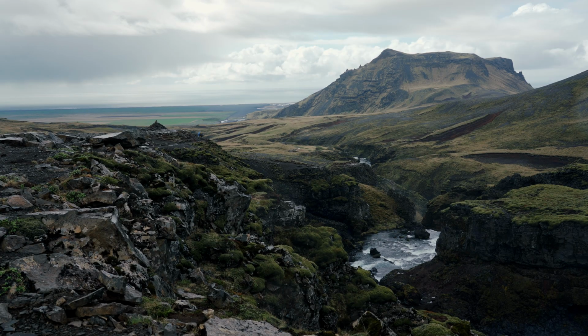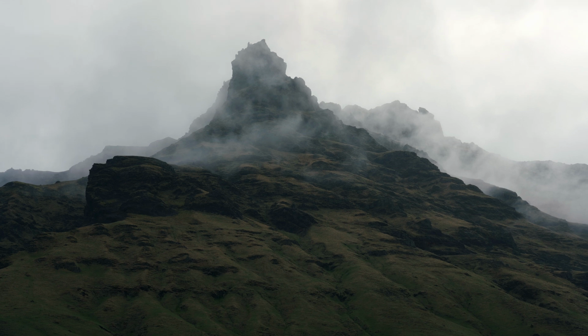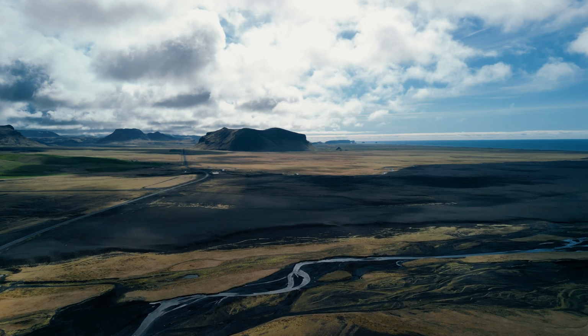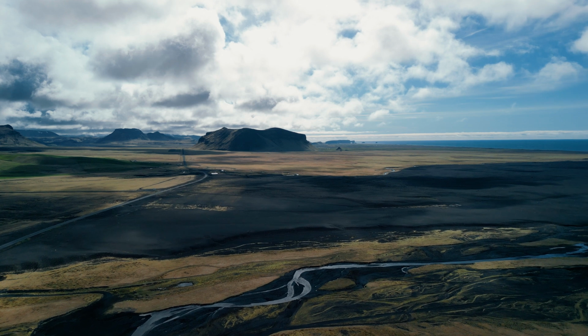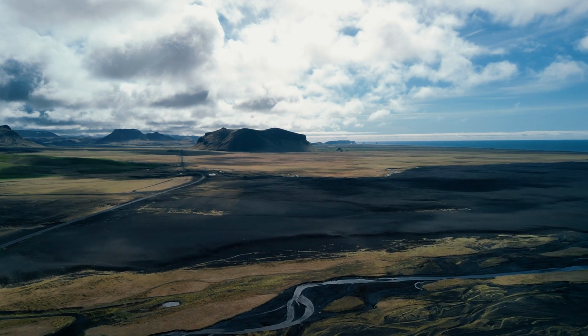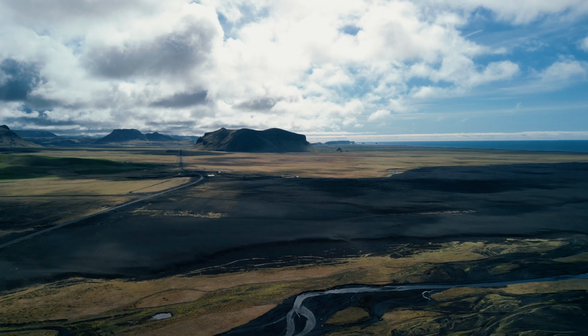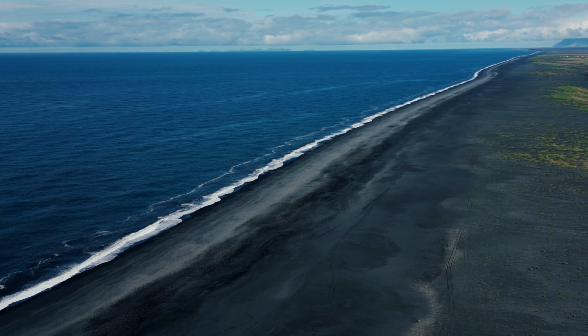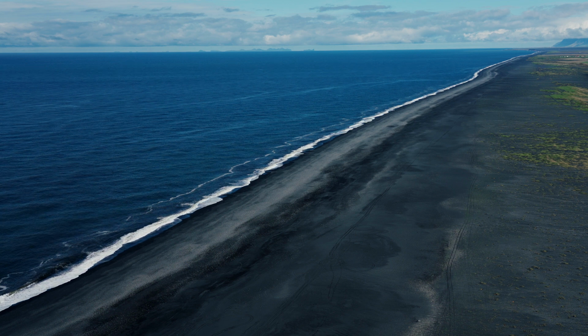The following morning, I woke up to the ethereal scenery of low-lying clouds glancing across the nearby mountain peaks. It was time to continue my journey towards the town of Vik, with the ever-evolving rocky terrain covered in verdant greenery and accentuated by the black sands and countless rivers.